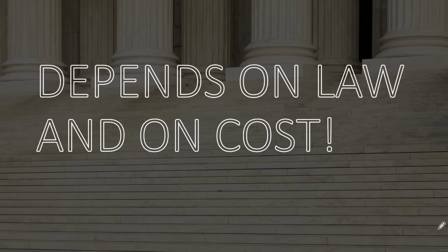Now, on the ratio between the down payment and loan, it's very easy. It depends on the law. In the States, I think you need to have 20%. In the Netherlands, you need to have 0% to buy a house, zero down payment. So that's crazy Europe, but it depends on where you live. And the second factor is, of course, cost.